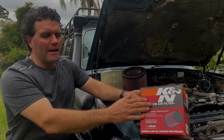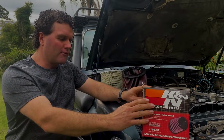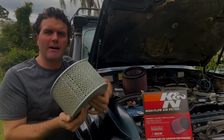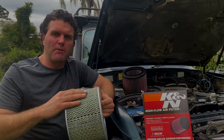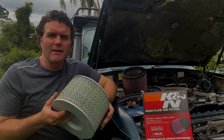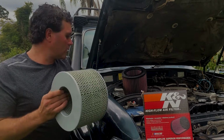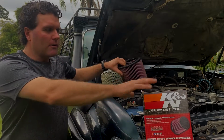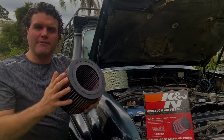Today I'm just going to talk about a K&N air filter that I've recently put on my car. It replaced the ordinary air filter. Now what I would find is that these would block up with dust, dirt, grime, whatever over time, and even though I'd replace them regularly, they would still block up, and then my fuel economy would go up a lot higher than what it did. So I got one of these K&N air filters.